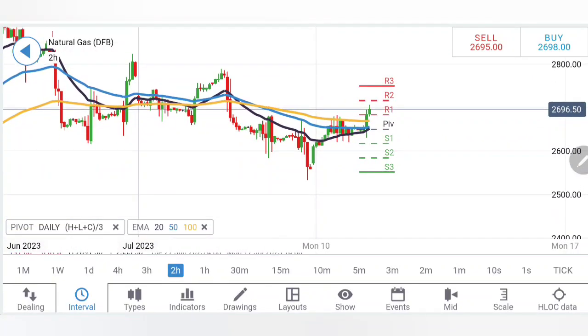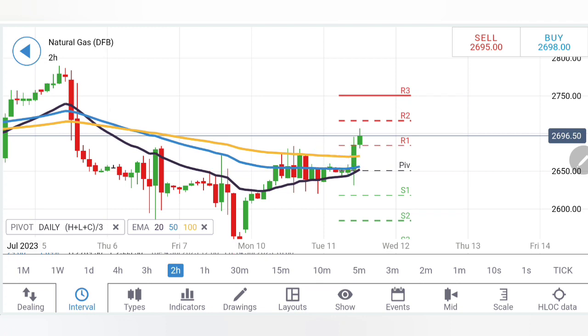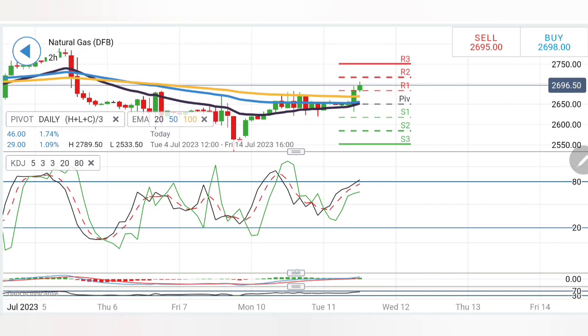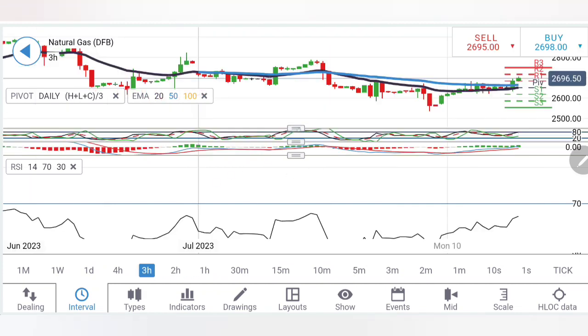And on the 2-hour charts, similarly, after remaining stationed here, it has given a breakout. First candle, second candle might be somewhat like this towards 2.72, and this is a very good resistance zone. And if you see it staying above 2.75, possibly that should call for a little reversal. Stochastic back to overbought, MACD divergent and bullish, RSI is also looking upwards.